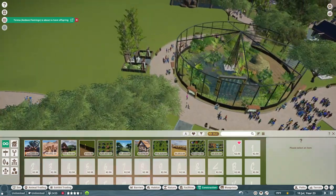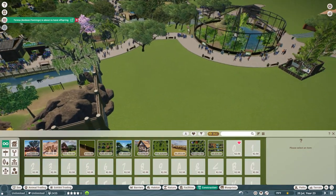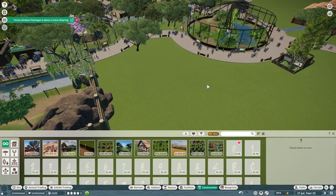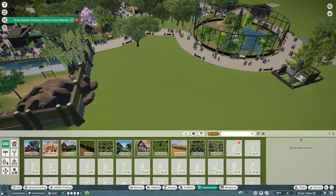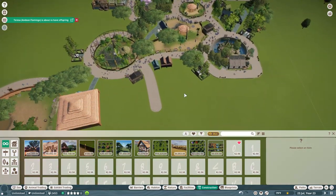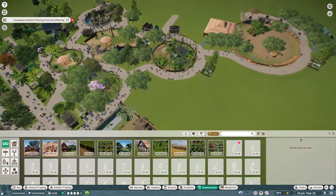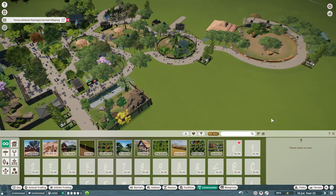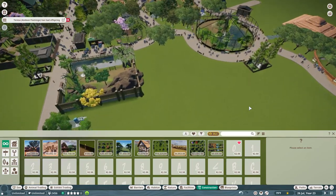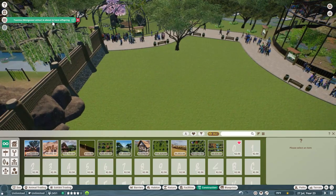So I was planning on adding a habitat right here. In reaction to the cinematic video I created and posted to Facebook, I had a couple of people say, well, you need to fill in those empty spaces. And I'm like, which ones? This one here and that one there? And they were like, yeah. And I was like, well, I was planning on putting habitats there. Oh, we thought you were finished with this zoo. No, I'm not finished with this zoo yet. Anyway.